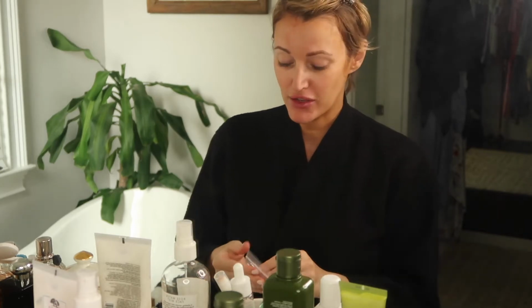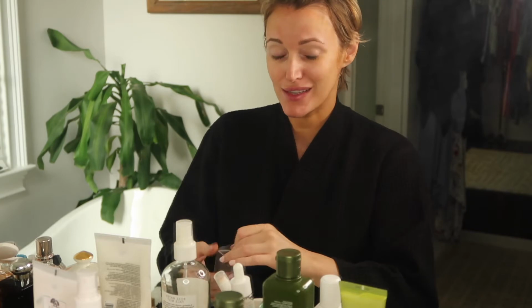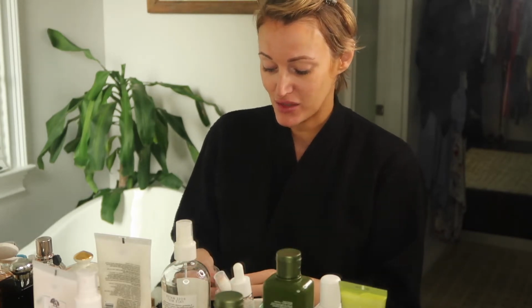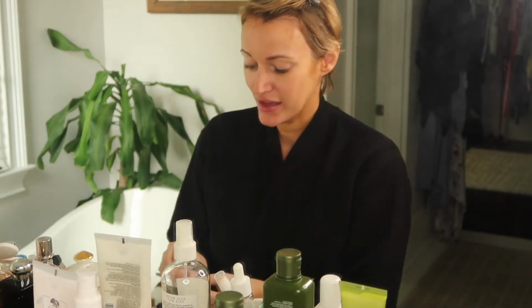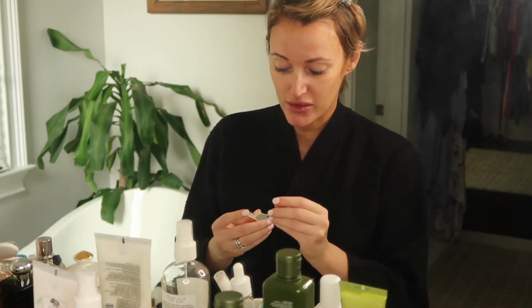Before I go any further, I do have a protective ointment for my brows that I put on day and night, so I'm going to go ahead and put this on, and this will help prevent other products from getting onto my brows as well.